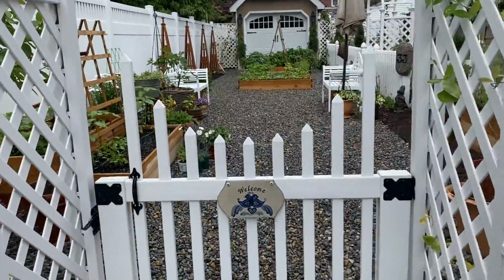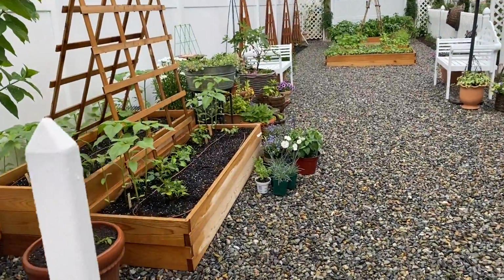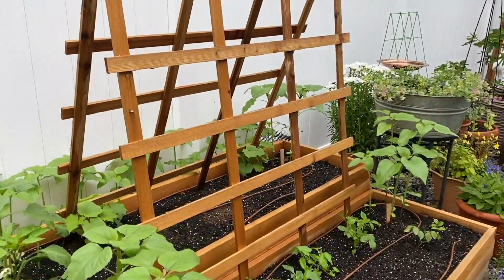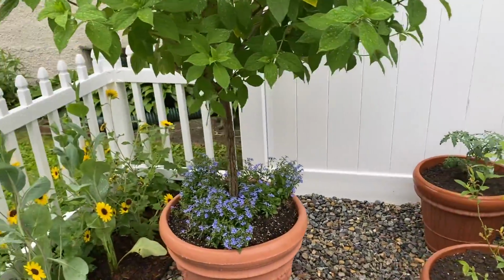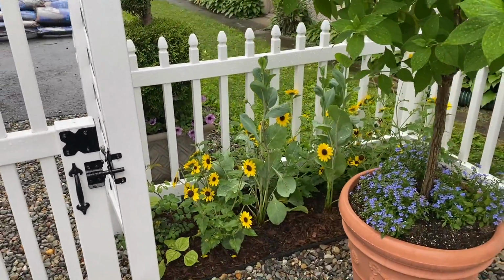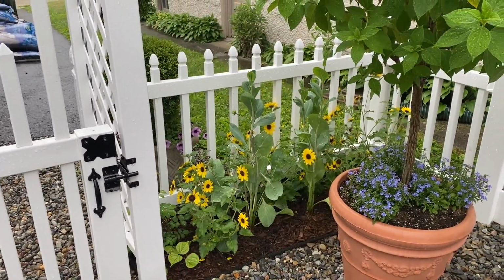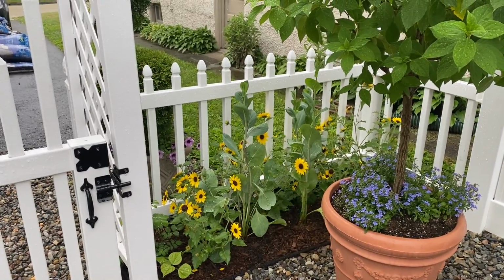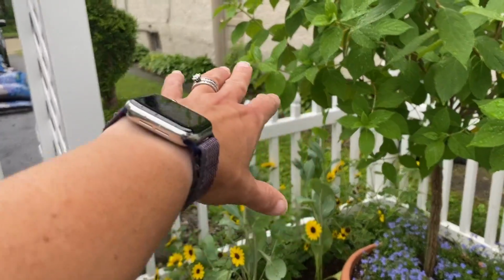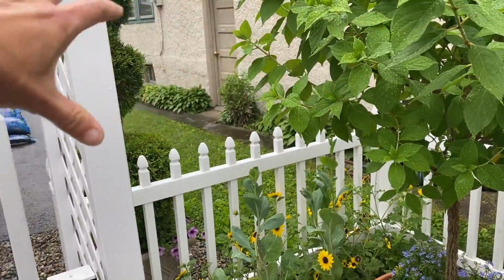So coming into the vegetable garden, I still have a lot of things to do. It's starting to rain heavier now, of course, but I just wanted to walk around while it's nice and cool and show you everything. So in the front here of the picket fence, I planted some Sun-credible annual sunflowers, and those will get 3 to 5 feet. So they'll kind of canopy this whole picket fence.